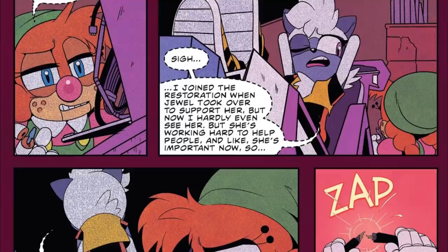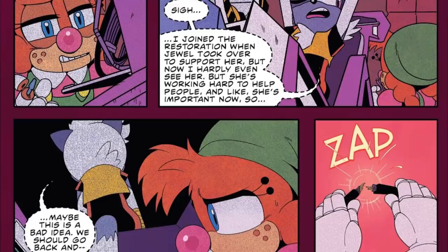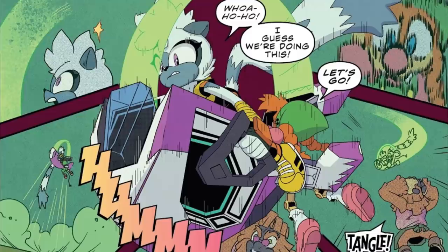Tangle is excited for a new adventure, but she begins to explain that she is second guessing this idea. She did join the restoration to help support Jewel since she took over, but she hardly sees her friend, and maybe this is a bad idea. Maybe they shouldn't go against Jewel's wishes. But before she can do anything else about it, the hover bike is back up and running.